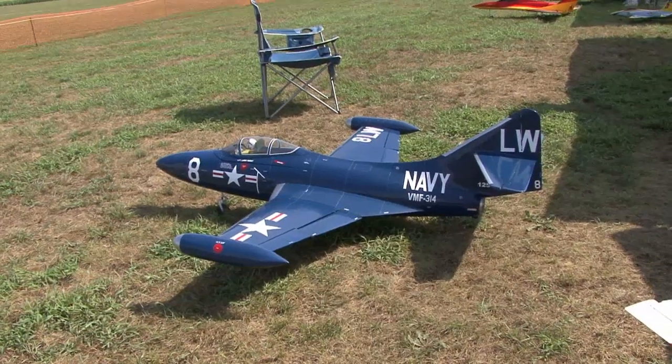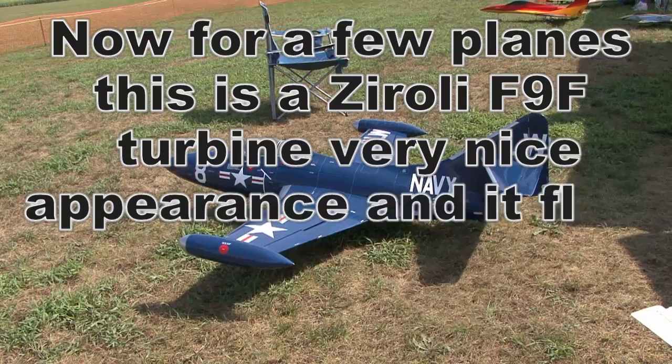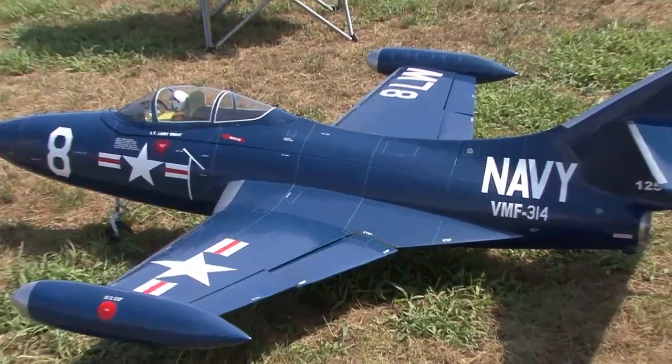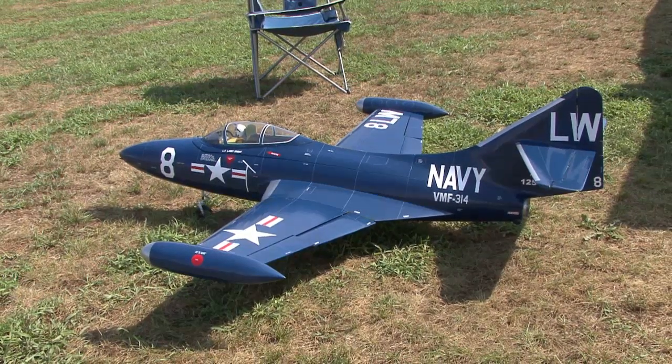Another picture of the Zeroli Panther. It looks really nice. Here again, it's an all balsa and plywood kit built up with a turbine in it. Nice looking plane.